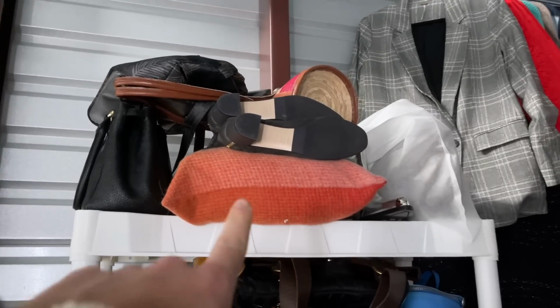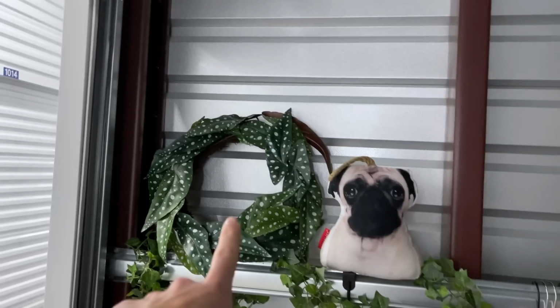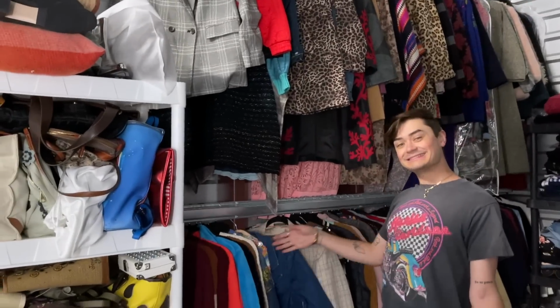And then if we just have, like, this is an Anthro pillow. And then you probably saw this, this is an Opal House wreath that we're selling. When we just have random stuff like that, you just find a home for it. Find a home, yeah. Now we're gonna switch to me and I'll show you the next step in the process.